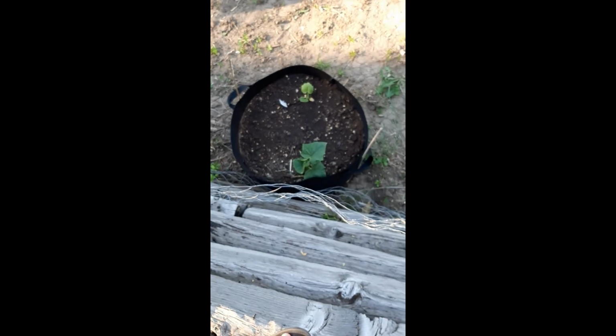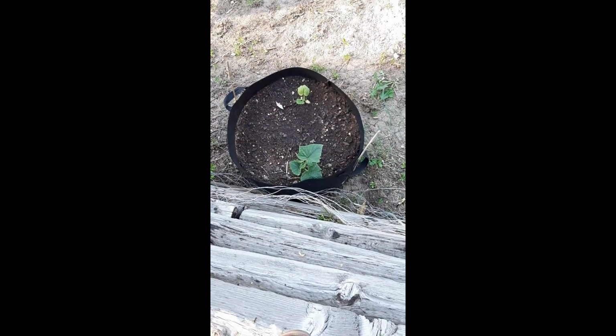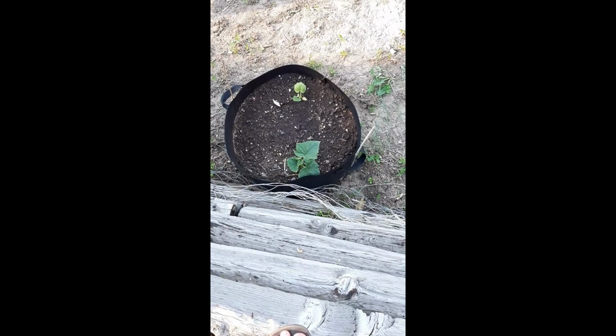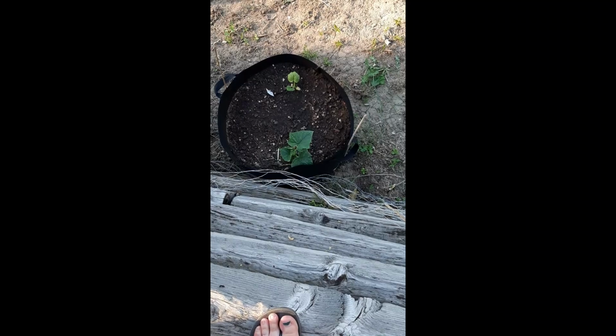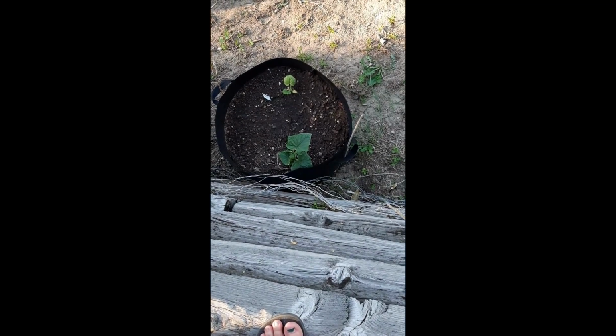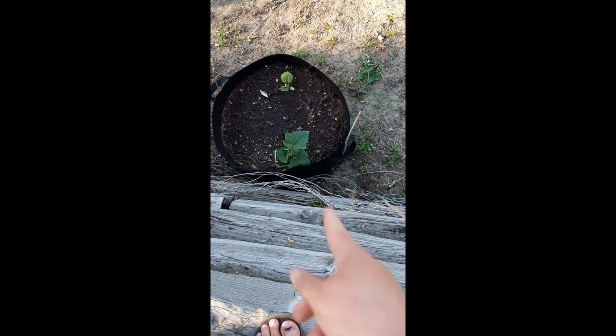Down here, my cucumber is growing well. It's finally grown a little bit. Not quite tall enough to go on the trellis yet, but it's growing. That is a yellow crookneck squash. I just threw it in there because I had an extra one. It's a start from North End Organic Nursery, so we'll see how that does.